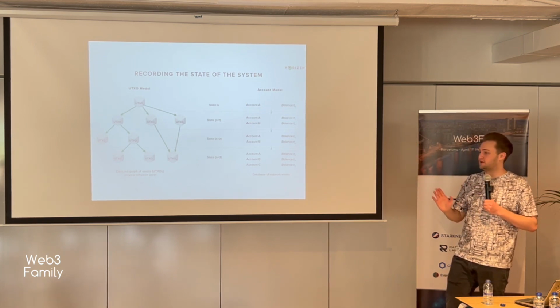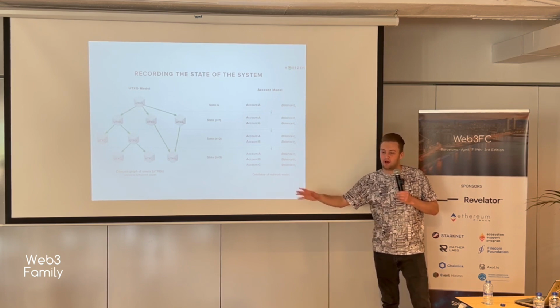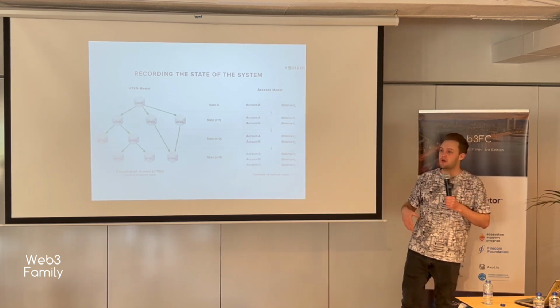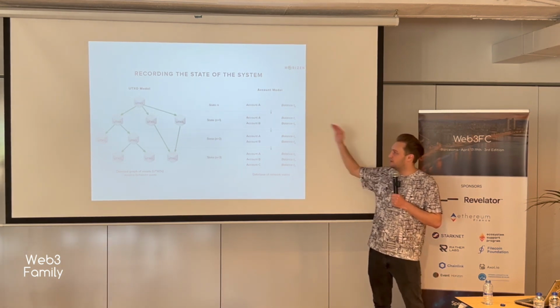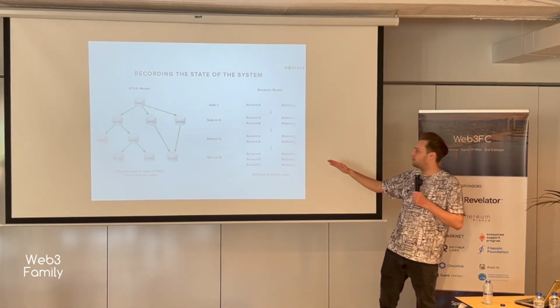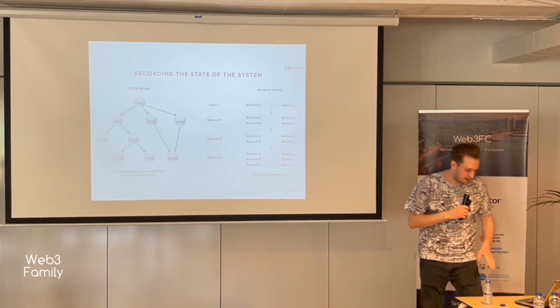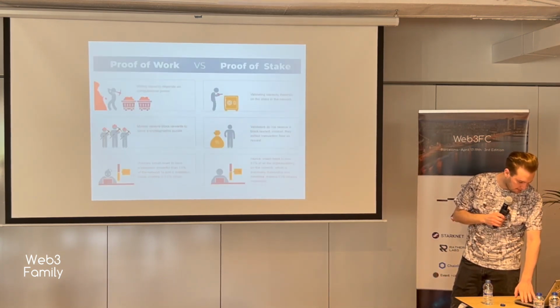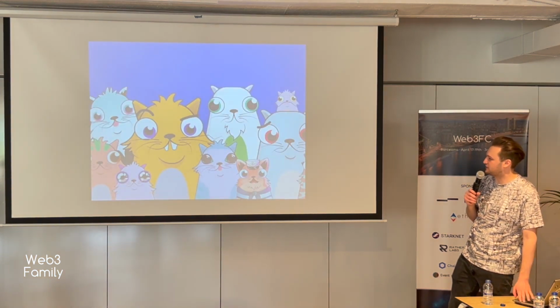Ethereum is different. It works just like your Venmo or Cash App. You simply have an account, you do a transaction. When that transaction happens, Ethereum is a state machine, so the entire state of Ethereum updates after every transaction to reflect that new transaction. Okay, and then naturally proof of work versus proof of stake. We're going to skip this in the interest of time.